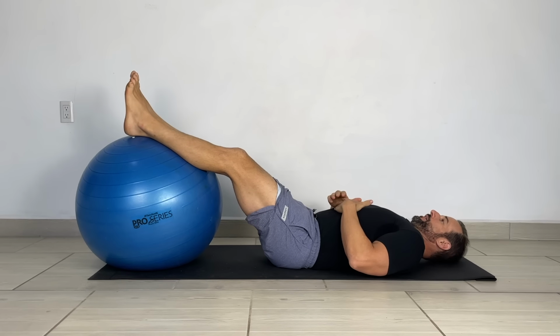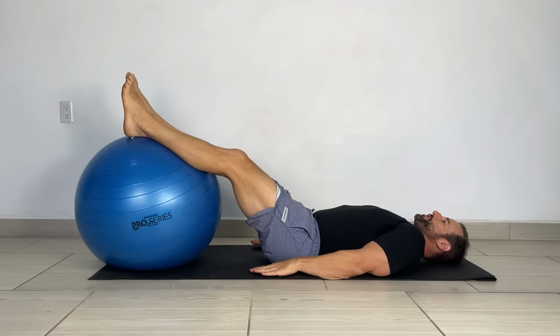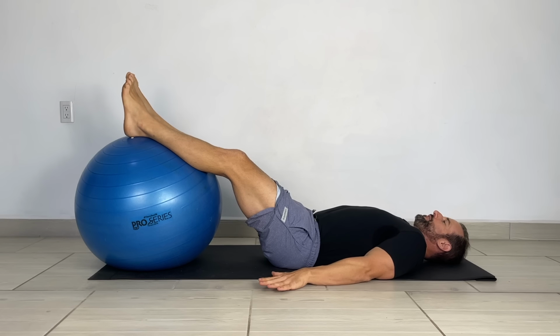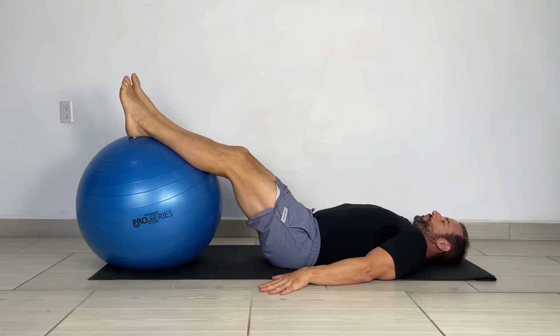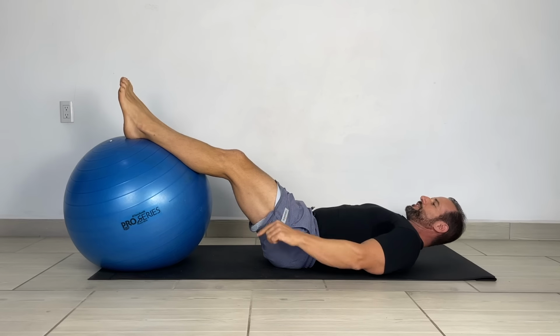Head is going to be resting on the floor. Neck should be completely relaxed. Hands should be positioned off the sides of your body about 10 or 15 degrees, palms down. This is going to help give you a little bit of extra stability and support as you go through this movement. And from here, maintaining about a 5-degree bend in the knees.